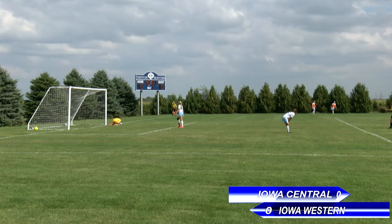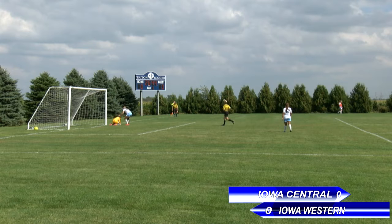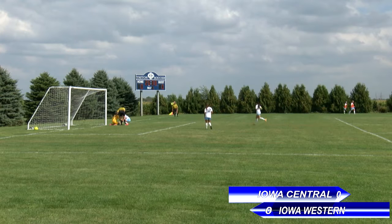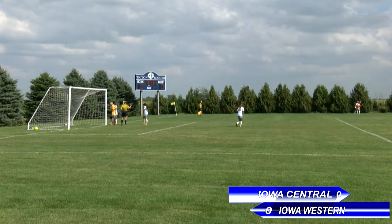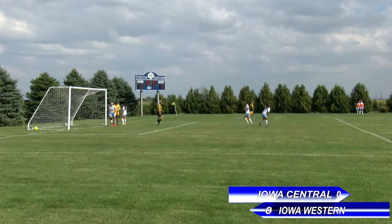Yeah, as we go here, keeper Emanuele Costa down, holding her head. She looks to be shaken up, but a great save. Fully extended, not able to stop it clean, but able to get enough of it to steer it into the bar. And Iowa Western cannot score.